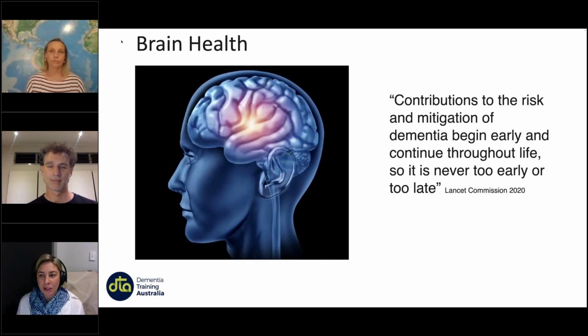And this is because a few years ago, while everyone was worried about COVID, the Lancet Commission finalised a synthesis of lots and lots of evidence from around the world about the modifiable risk factors for dementia. And they have basically put forward a call to action that it's never too early and never too late to actually implement some of these risk reduction strategies.